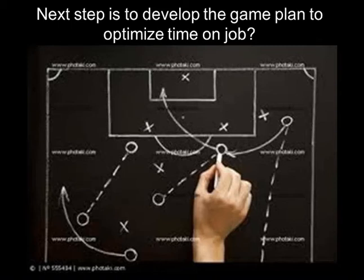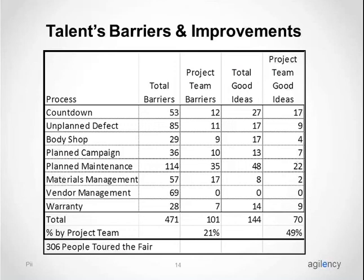But anyway, the whole idea here is that after we look at the baseline and understand the complexity, where the barriers are, and the good ideas that are produced, then we start talking about what plays we can put in place to help streamline the process, make it more predictable, and improve quality and throughput. So in this particular case, the talent came up with barriers and improvements. And you can see here that they came up with a lot of barriers. In fact, the total was 471 barriers.